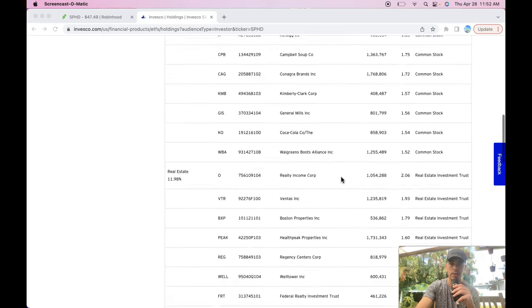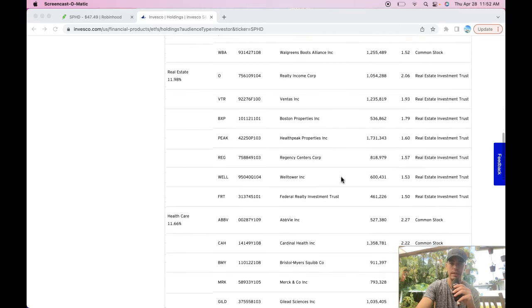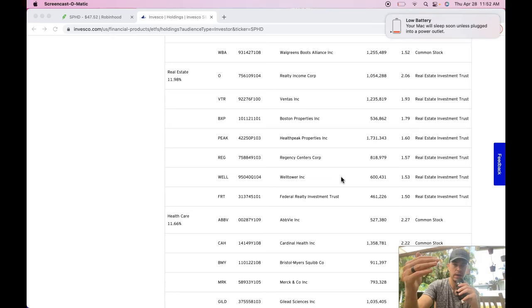So I love Consumer Staples. Then we got the next part of the ETF, which is real estate. So you got basically companies like Realty Income. These guys are purchasing large franchise chains like 7-Elevens and Walgreens, and they're renting them out to these companies, so they're earning residual income every month through that. So if you go ahead and look at that, I love real estate.